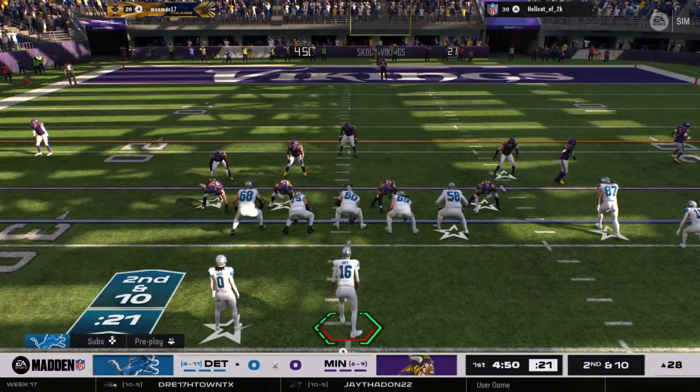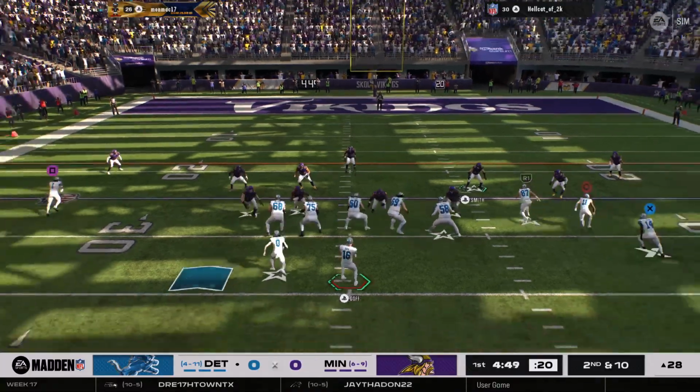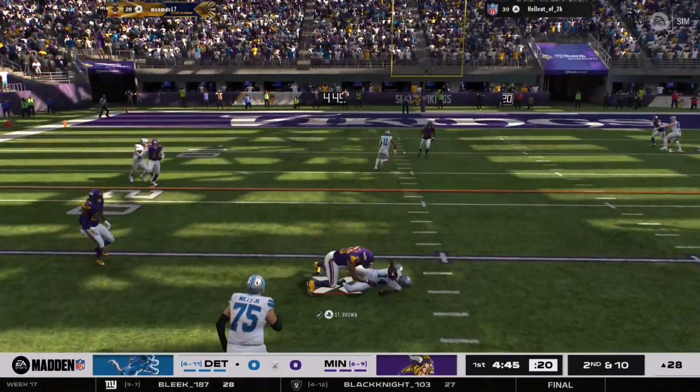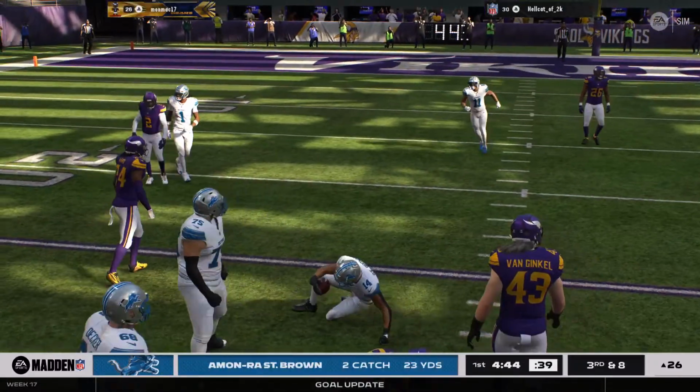They'll bring St. Brown in motion. Throwing on 2nd down. Goff. Throw on the run is complete.